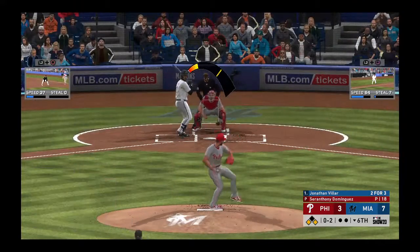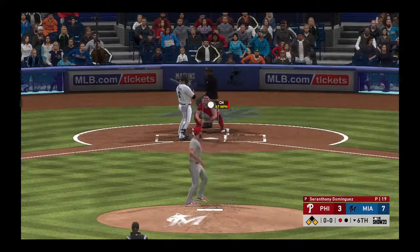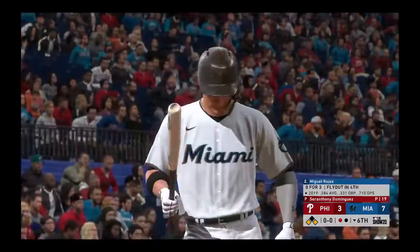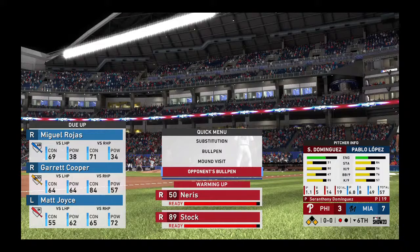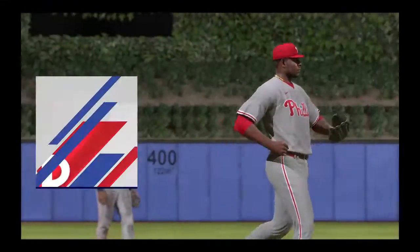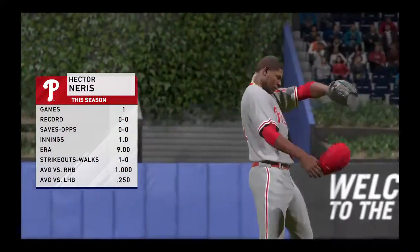With 2 strikes now and a runner at first, do you go for the strikeout, or you're still looking for the double play ball? Pretty good spot to be in as a pitcher right now. You can go for the punch out or try to get the ground ball to get a double play. Locked him up with the off-speed stuff on that one. Jonathan Villar becomes the first out in the bottom of the 6th inning.